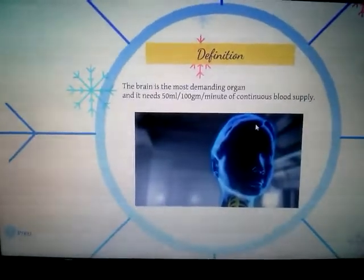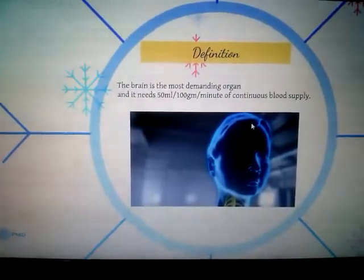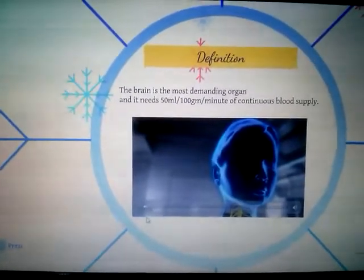Definition: the brain is the most demanding organ, and it needs 15 mL per 100 grams per minute of continuous blood supply.